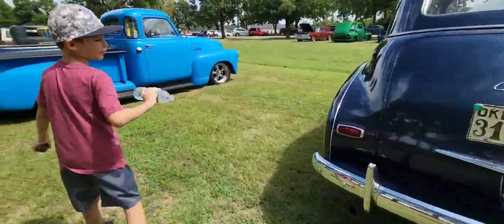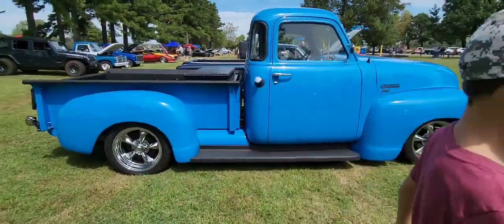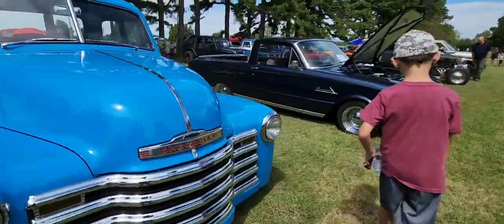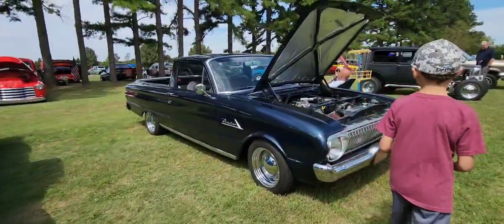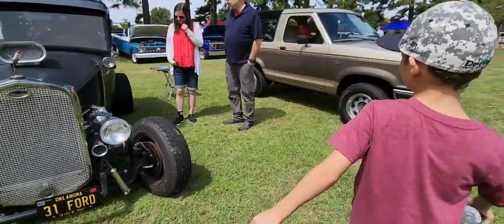Chevrolet. Beetle. Here, let's go to this side because we're getting Dan TDM. Look at that blue Beetle color. I have a truck. Here's a Ranchero. Old fashioned.